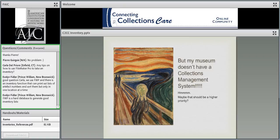Now, if the acquisition of a CMS is completely out of the question for you for the foreseeable future, I would suggest that maybe you consider using Excel or some other spreadsheet program as a temporary measure, as that allows you to capture information in table form, which then can eventually be uploaded to a collection management system.